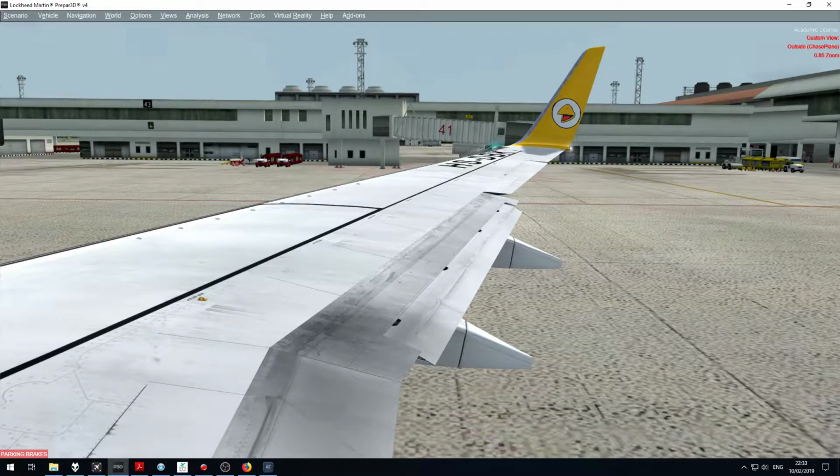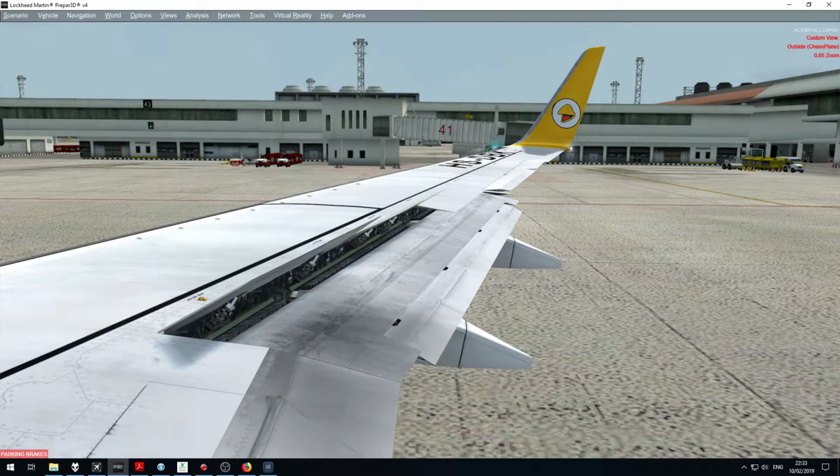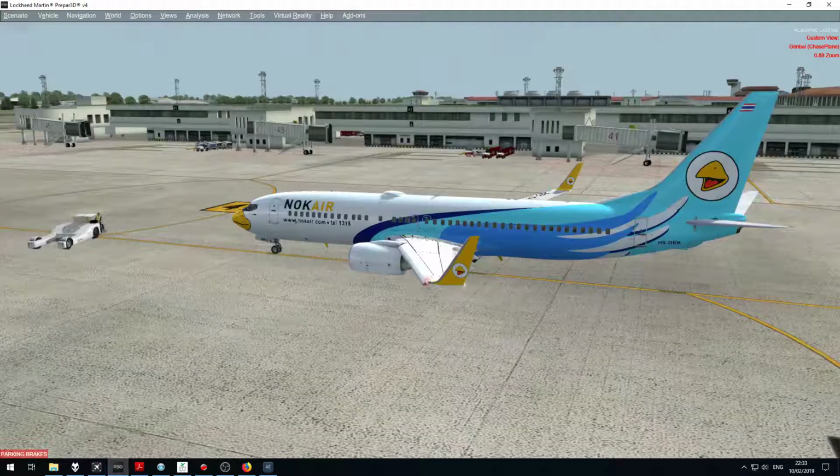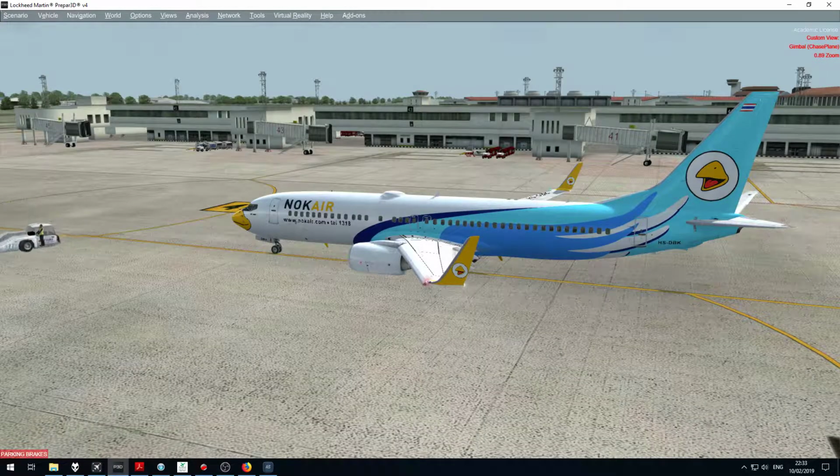Flight control check. Ready. Full right. Center. Check. Full left. Center. Check. Full up. Center. Check. Full down. Center. Check. Rudder check. Full right. Center. Check. Full left. Center. Check. Flight controls check complete.